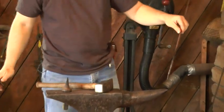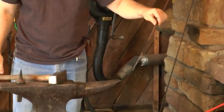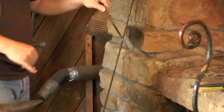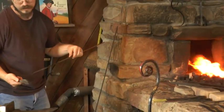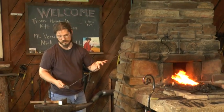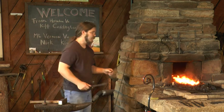So we got the start of our nail right there, taking that down into a nice taper. Now you can see what I've done by using the corner of the anvil is create a little shoulder there. The reason I did that is when I put the head on, it's going to seat down in my nail header here. So my next step, I'm going to go ahead and heat it back up. I'm going to cut it off the bar and then put the head on.